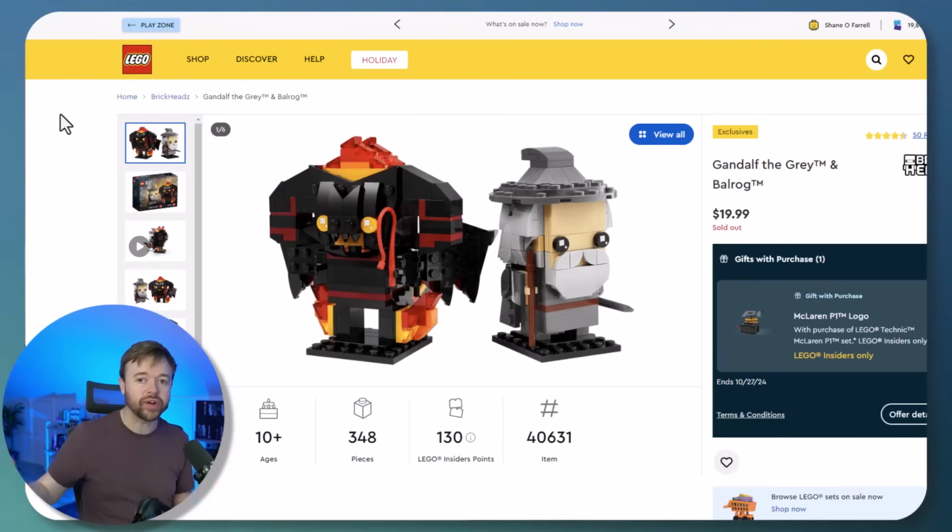I'm glad that it's not $25 because while every other Lego theme is going through all these massive price rises over time, I'm glad that Brickheads has been still affordable. $10 for singles, $20 for doubles. I think that it's just a very accessible price point for these figures and these sets.